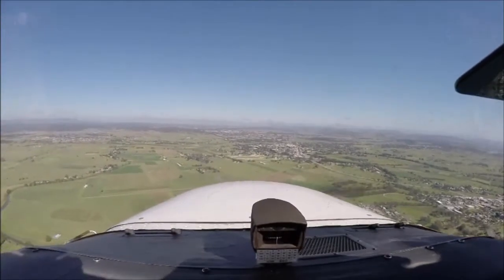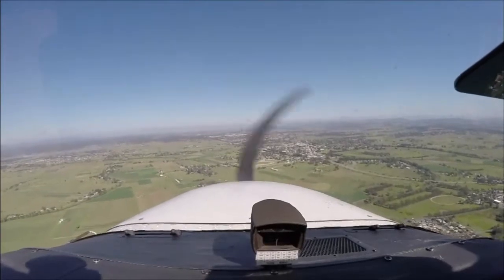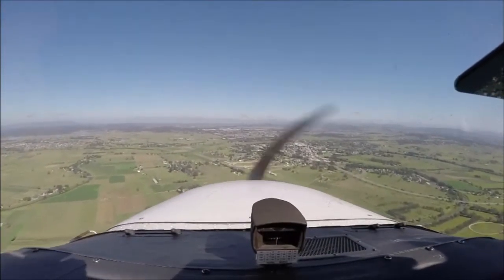Maitland traffic, Romeo November X-ray, Cessna 172 is now 2.5 miles to the east, maintaining 1000 inbound, positioning for 4 mile final runway 23, traffic Maitland.